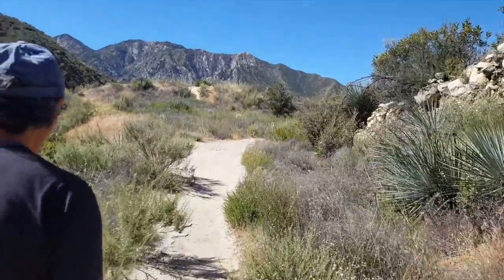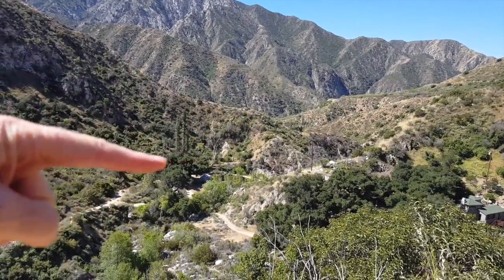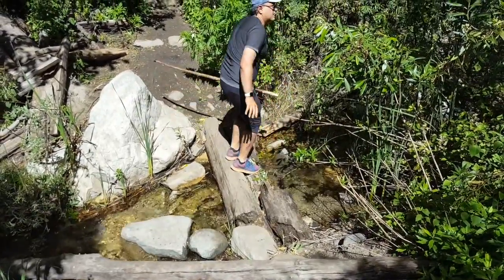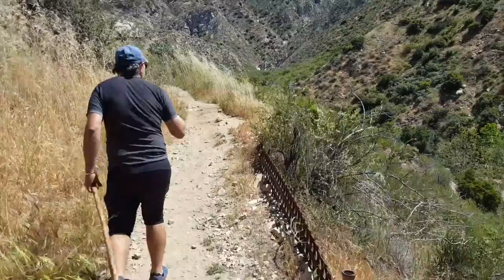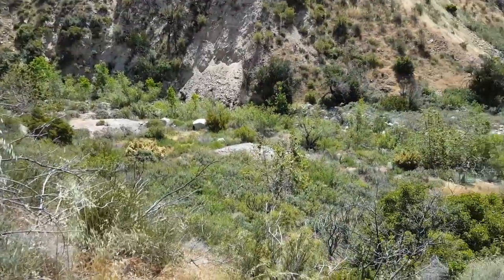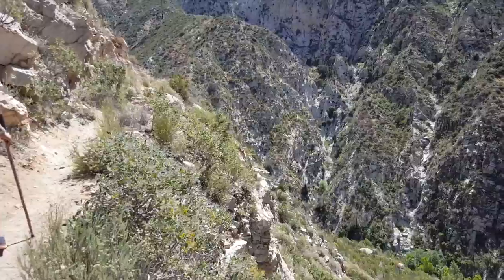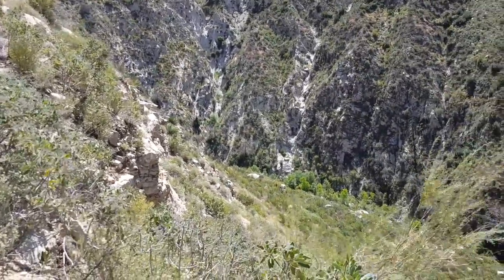That's Mount Lukens over there. Right down there is where we came from. We came across that trail right there. We're coming to our first creek crossing. We're heading up out of the creek. That's where we came from. We're almost up to the plateau, and you can see how far below us the creek is.